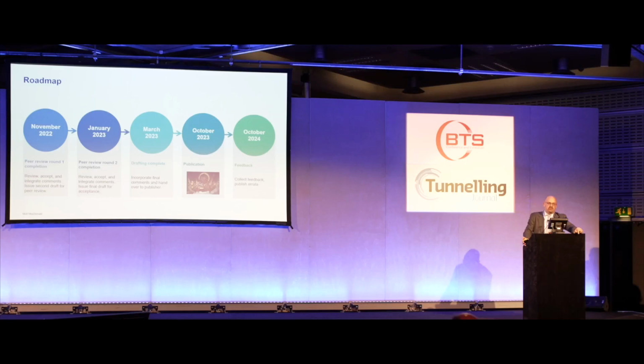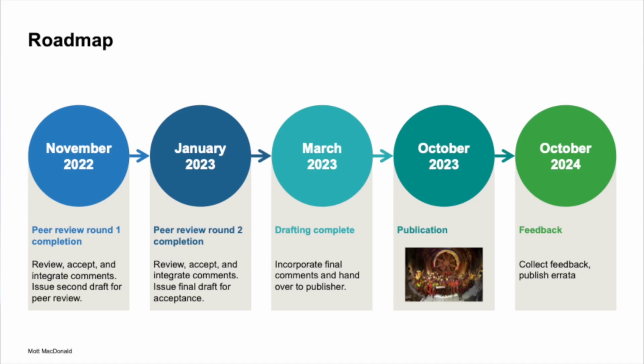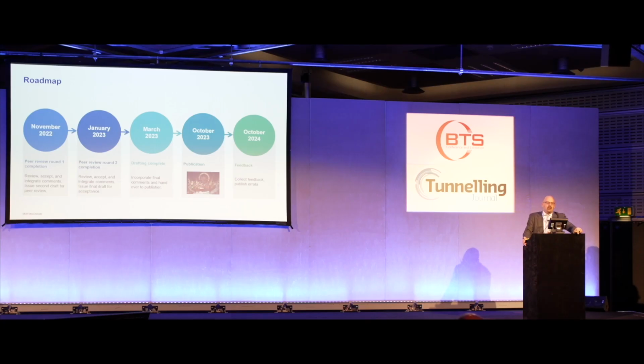We'll see. Up to then, November 2022 will be the completion of the first phase of the peer review. We'll kick off the second phase of the peer review, which I'll come to on the next slide, and which we want to finish in January 2023. By March 2023, the whole thing goes to the publisher, which will be ICE Publishing. And we have then allowed another year for collecting feedback, which will quite likely finish with the publishing of an errata.